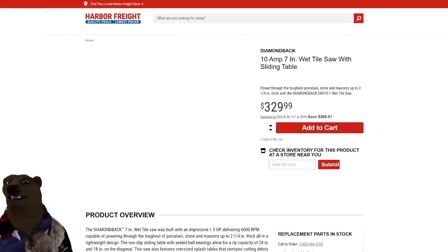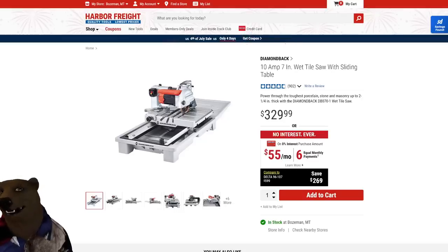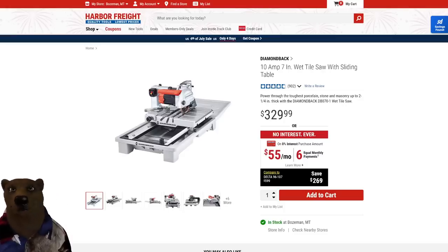We've got the Diamondback wet tile saw with sliding table. Remember, a few years back I tested one of these. These things are fun to play with, and they do a great job. $330, that's close enough. So let's do the old calculator bit on this. 330 times 0.75, $247.50 on that. If you're looking to do some tile work, I've cut bricks with it. You've cut stone with it. You can cut all sorts of stuff with these saws. Great deal on that one.